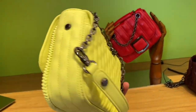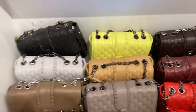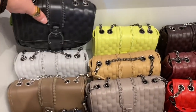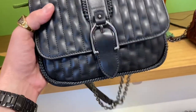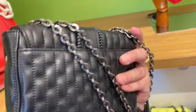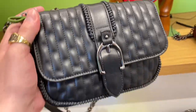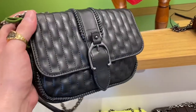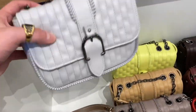And all the smalls are $495. All the mediums were $795. And the larges were, I believe, closer to like $800, $900, maybe $1,000. I don't know the exact price of that one. But even just these basic black leathers, they're really beautiful as well.